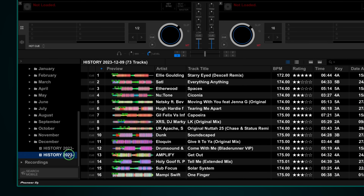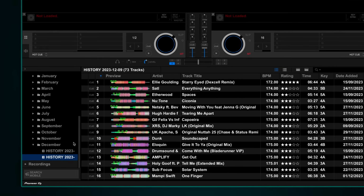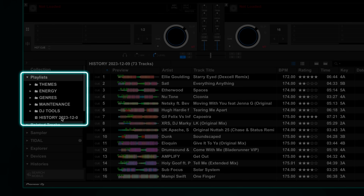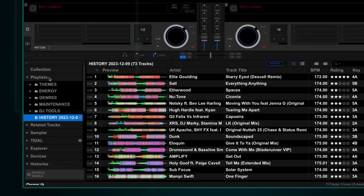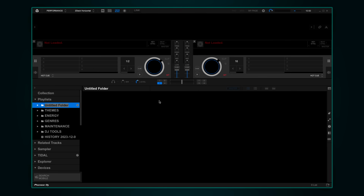Right-click on the history playlist and select Turn the play history into a playlist. It doesn't look like it's done anything, but if you scroll to the top, expand playlists, you'll see it's created a playlist here with the same name. To keep things tidy, it's worth creating a special folder to keep these in. Right-click on playlists, create new folder, and I'm going to call it My Awesome Sets. Then drag the playlist in.